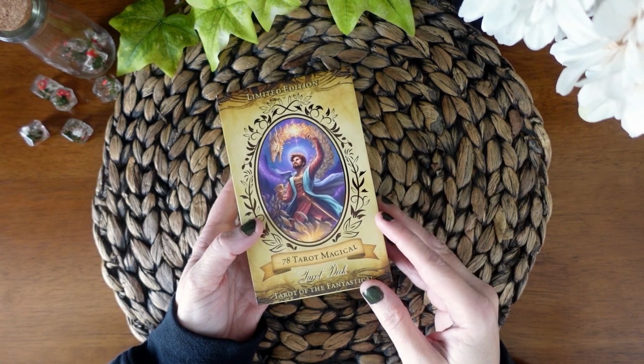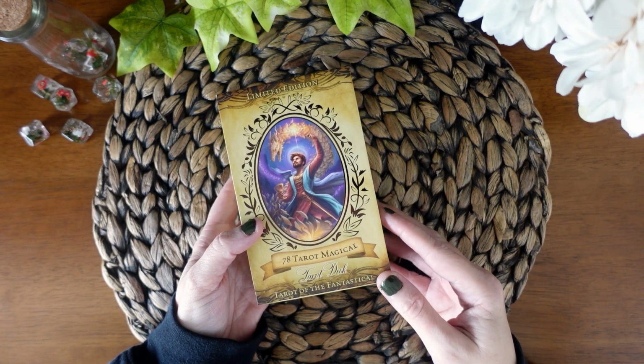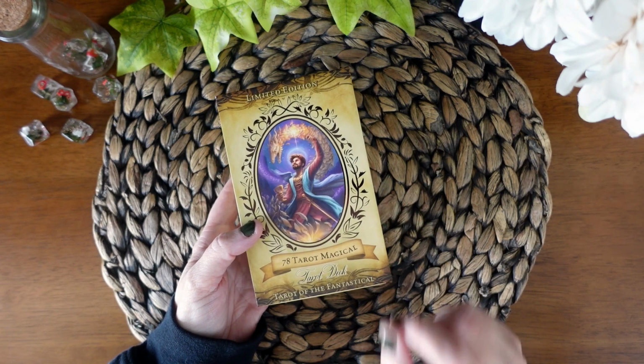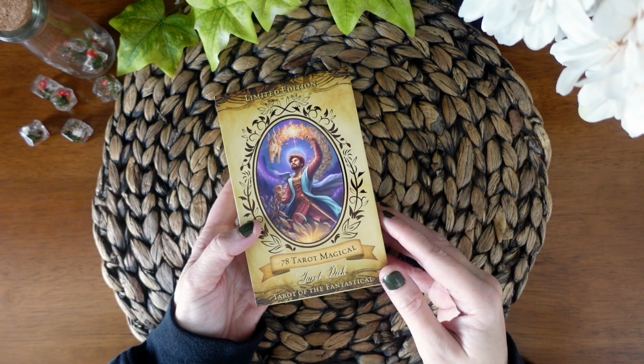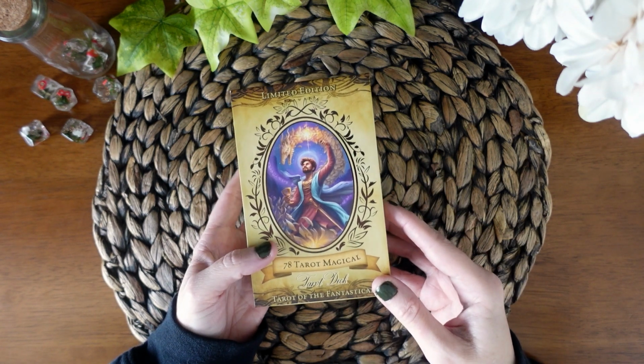So I do want to just mention that the way that the 78 Tarot collaborative effort works is they are all limited runs. So that means that they are only available for a short time. So definitely be aware of that when you are looking to purchase these decks. I have a couple of them now, another one that was sent to me for review and one that I purchased myself. So definitely be aware that once they're gone, they're gone. And I just want to make sure that I'm really, really clear about that from the get-go.